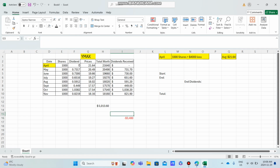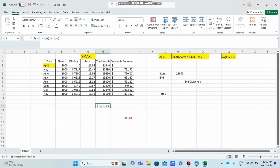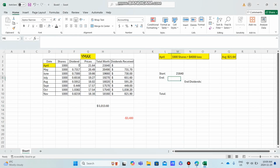So in total, let's see exactly what we gained if we were to have invested $20,000 in terms of YMAX. And what we're going to do is divide this to get our percent return. So our start, we started with $21,640. We have our end, which if we add $18,160 plus our total, $5,013.60. Okay, cool. 5,013, and everything counts. So we're going to add that 60 cents. Boom, $23,173.60. Cool. We're going to add that in too.